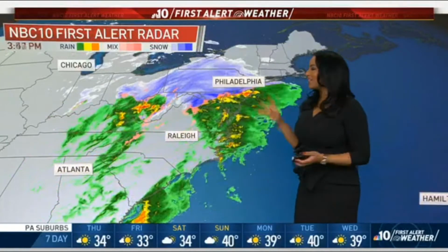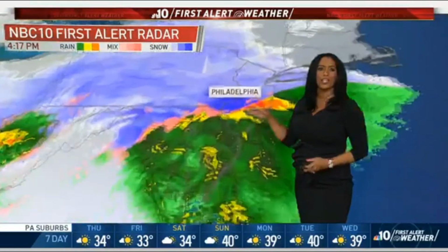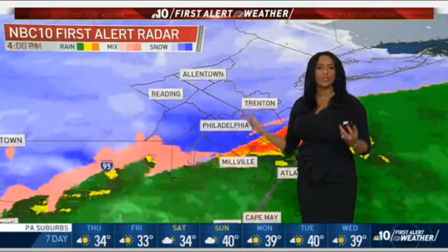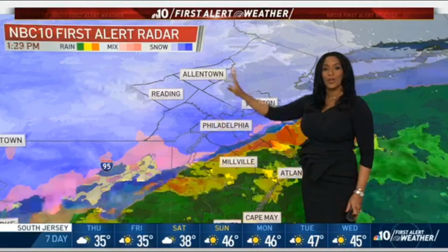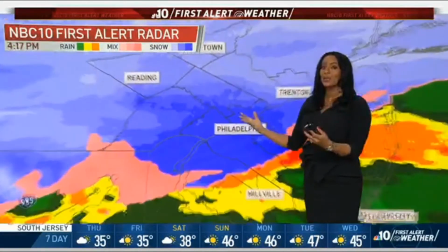Let's start with Brittany. Well, we have a lot going on with this system, and it all depends on where you are. We can't even say county by county because within our counties, you're seeing something different. So we'll show you what that looks like. But here's the big picture, and that is a lot of moisture over our region. It's either rain, sleet, or snow. And mainly, if you're closer to Philadelphia, points to the northwest, all the way up towards the Lehigh Valley, we are dealing with steady snow.